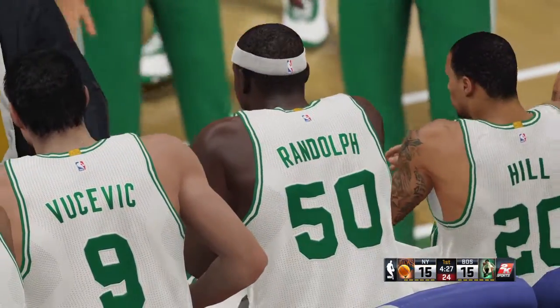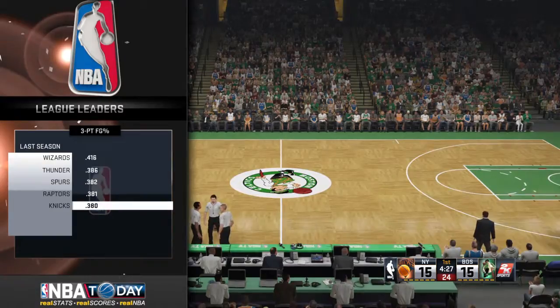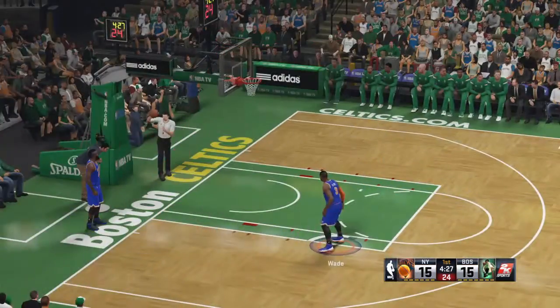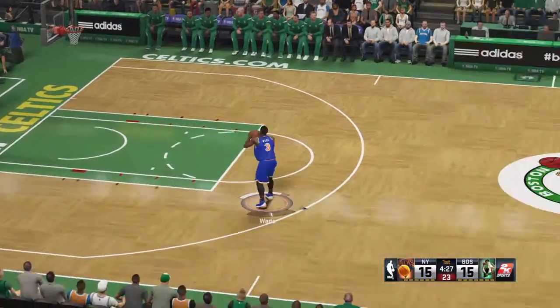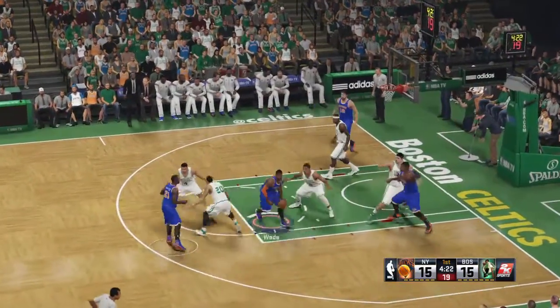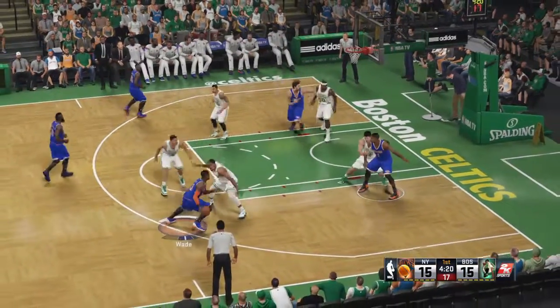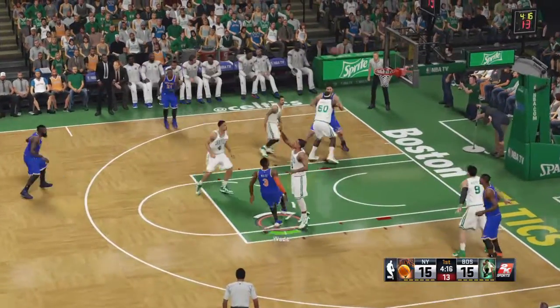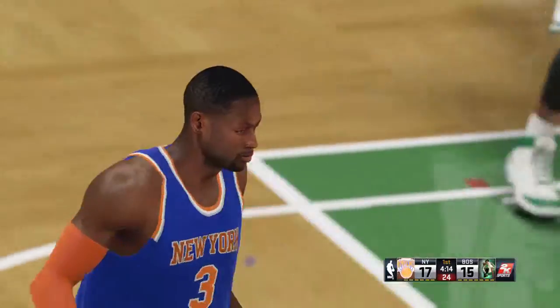With this stoppage in play, we have a chance now to show you which teams led the league in three-point percentage last year. Number 5, the Knicks. Seemed like they went through stretches, guys, where they just didn't miss from beyond the arc, and that carried those numbers right up to the top of the list. And so it's New York with it. Here's Wade, and the Knicks good for 2.